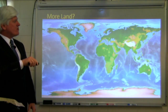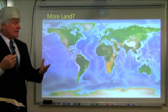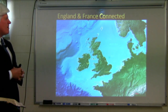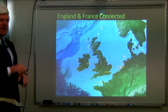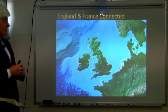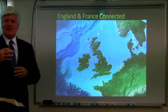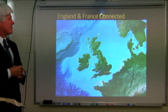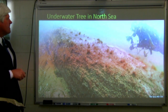Even places like Australia might have been joined to mainland Asia by land bridges at one point in time. It's interesting to think that the North Sea might not have been there at all post-flood. Of course, today England is separated, and that has been a protector for England over the years. The English Channel has helped them in some of the wars they fought with France and Germany and others, but England might have been connected at one time to all of this area here.